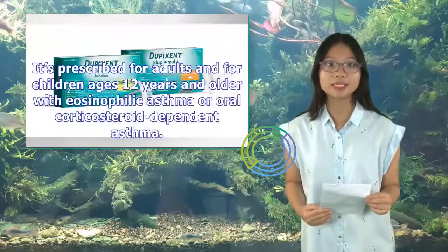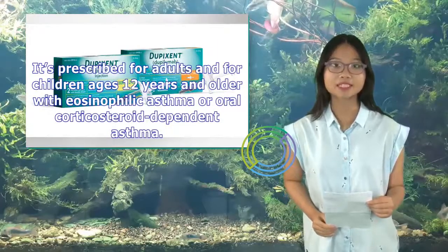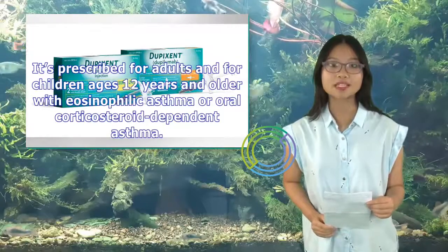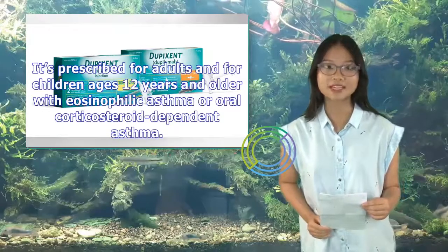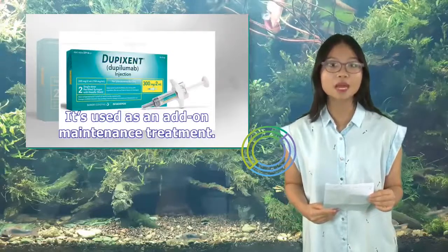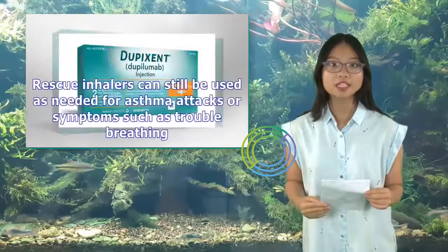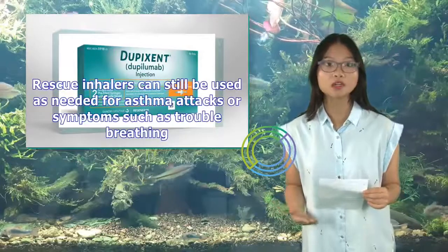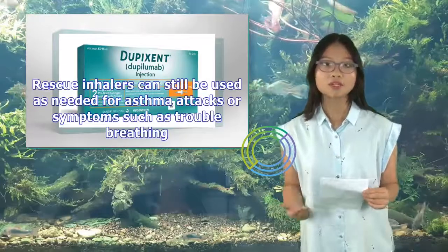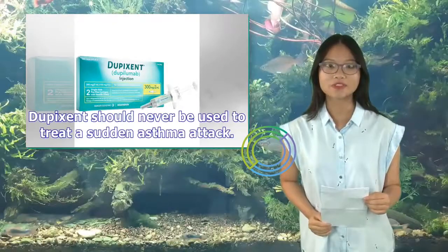Moderate to severe asthma. It's prescribed for adults and for children ages 12 years and older with eosinophilic asthma or oral corticosteroid-dependent asthma. It's used as an add-on maintenance treatment. Rescue inhalers can still be used as needed for asthma attacks or symptoms such as trouble breathing. Dupixent should never be used to treat a sudden asthma attack.